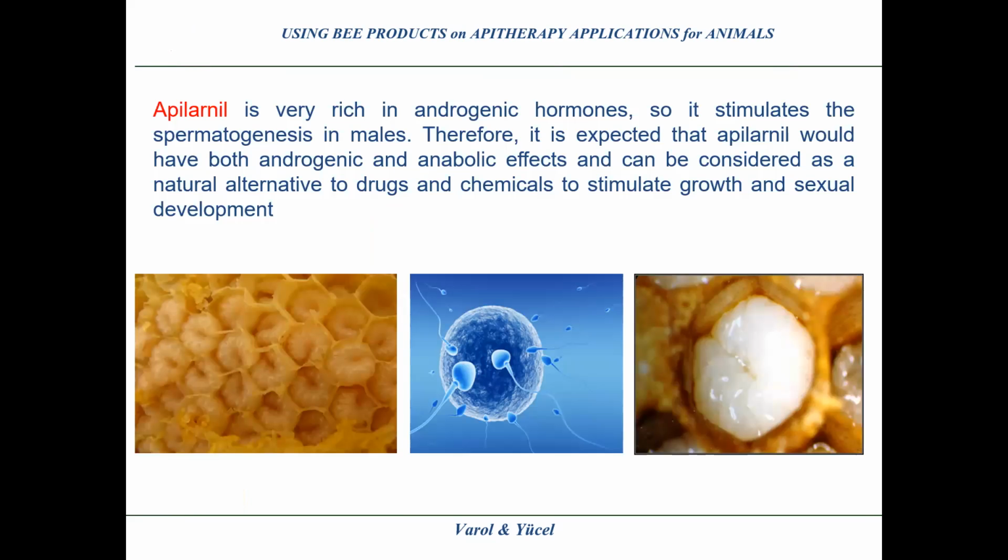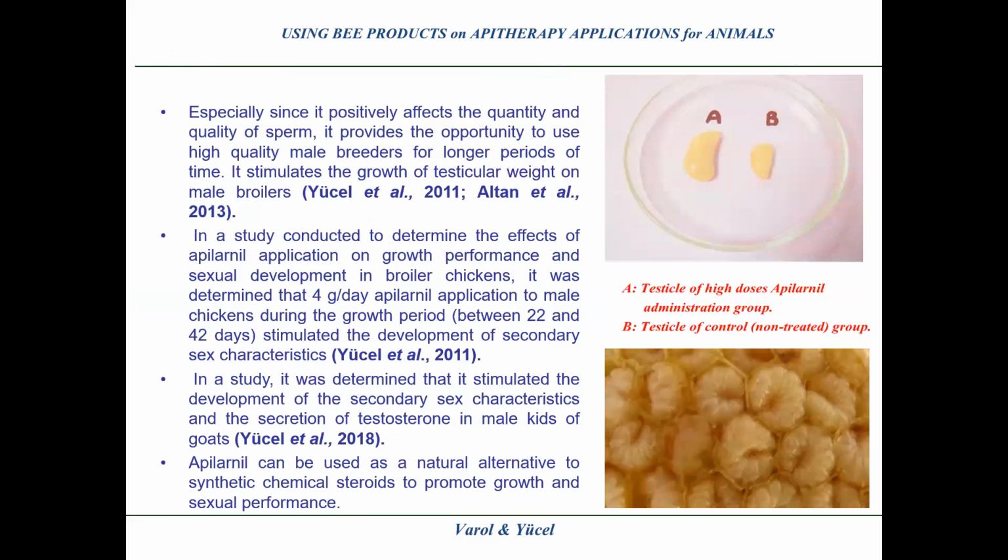Another bee product, apilarnil, is very rich in androgenic hormones, so it stimulates spermatogenesis in males. Therefore, it is expected that apilarnil would have both androgenic and anabolic effects and can be considered as a natural alternative to drugs and chemicals to stimulate growth and sexual development. Especially since it positively affects the quantity and quality of sperm, it provides the opportunity to use high-quality male breeders for longer periods of time. It stimulates the growth of testicular weight in male broilers.